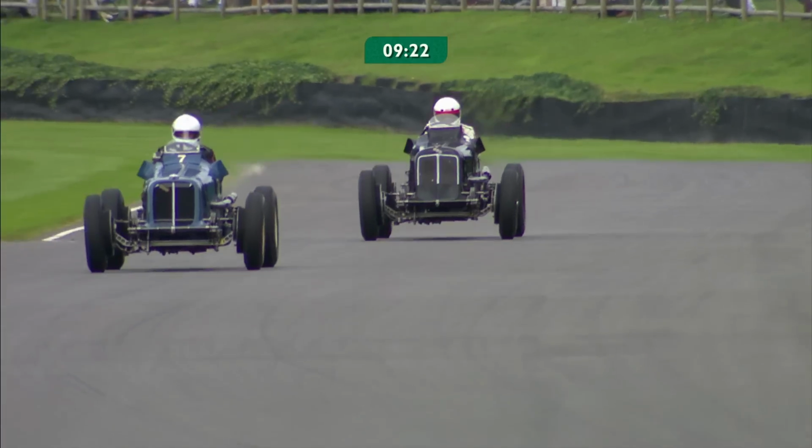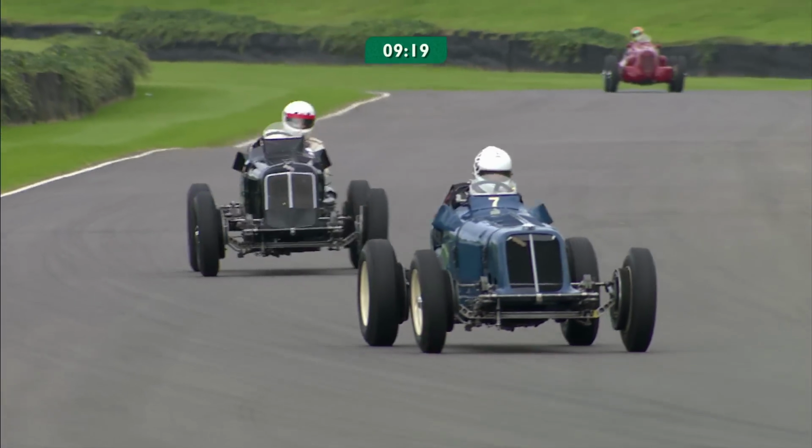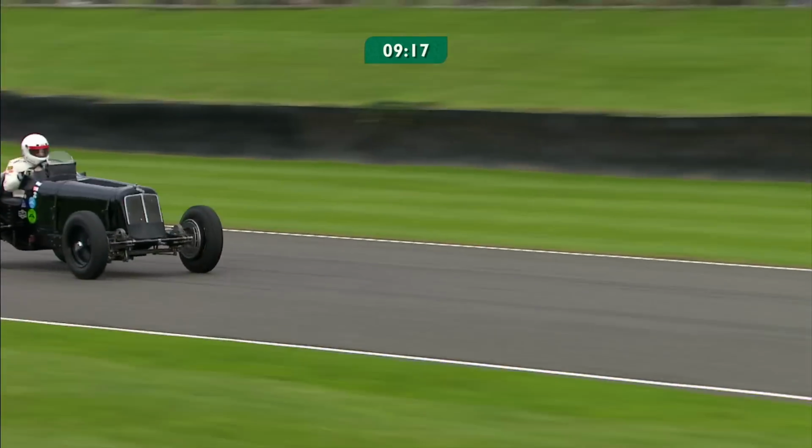About a second between them as they run through the second part of Lavant, and then they'll kink onto the straight there. But Gans is definitely the hunter, and for the moment Topliss is the hunted. Let's see how this one shakes out.